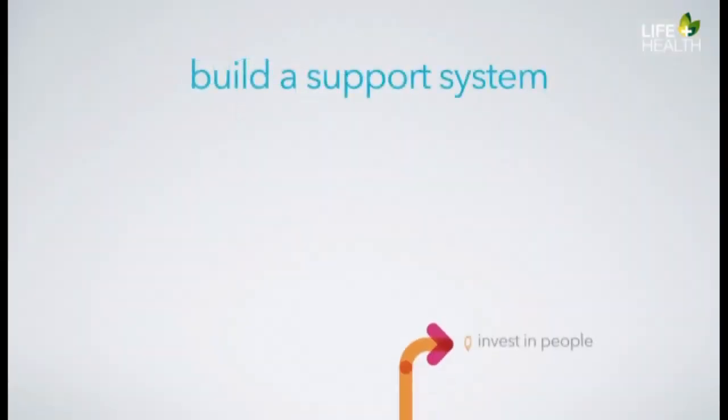First of all, invest in people. It's easy to get so busy that we forget to plan social time into our lives, but this is extremely important. Make people a priority. Plan ahead each week to spend quality time with your family and your friends. Get involved in your community. Join a club or a support group. The more you invest in your relationships, the more you'll benefit from them.